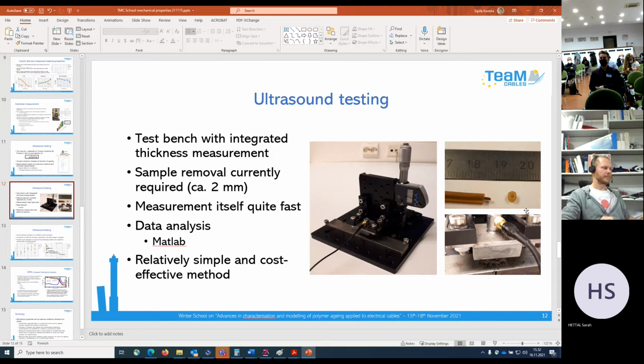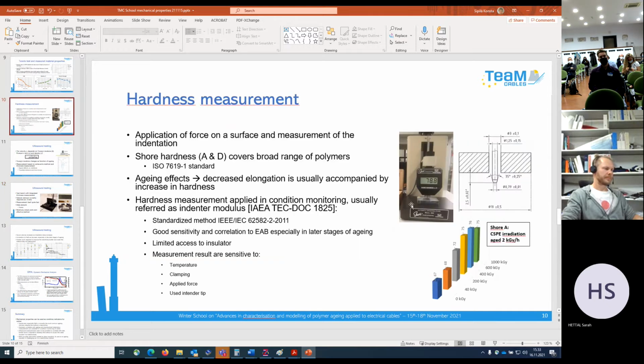Okay. Any other questions? Konsta, I have one, but maybe it's a $1 million question. Have you tested the indenter modulus? Because as Sasha said, you can do these measurements in the termination box of the cables. Do you have an idea how much the indenter modulus would change throughout the cable length? I mean, how representative is the measurement done in the box for the entire cable?